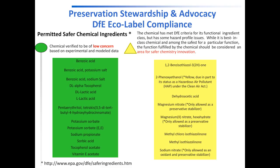What is of some concern is that many of these preservatives are core preservatives within our industry today. So the isothiazolinones, the BIT, your CIT, as well as your MIT products are used effectively within our preservation products today.